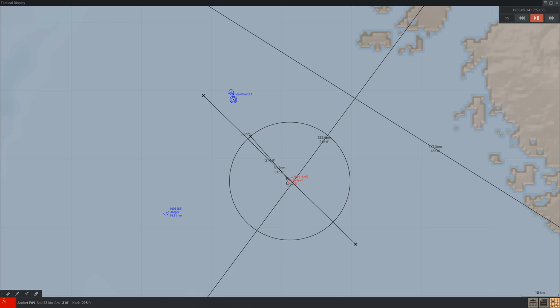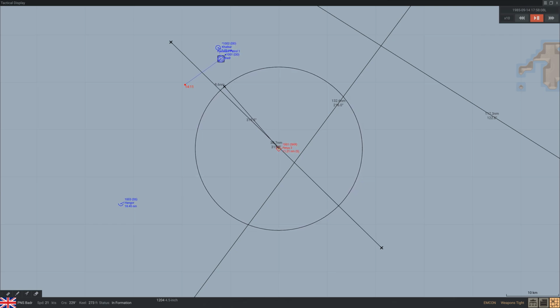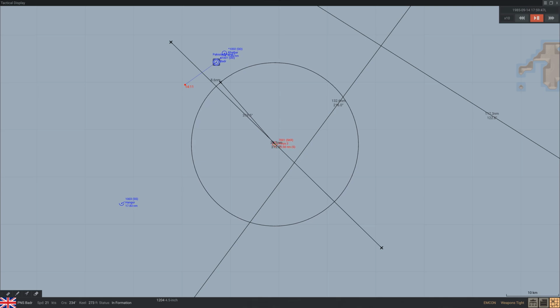The INS Undort has crossed the maritime boundary. A provocation? Or a navigational error? Still out of gun range. At over 11 nautical miles, Badra moves to cross the T. Khaibar follows in line astern.